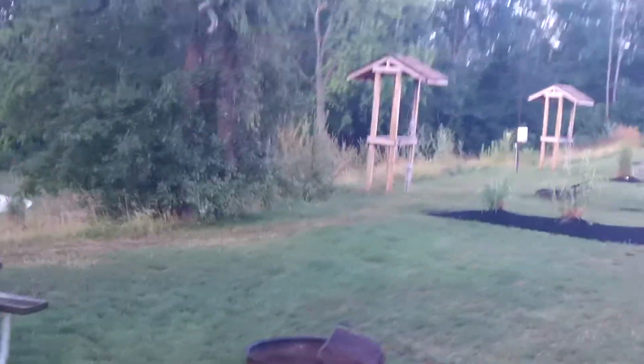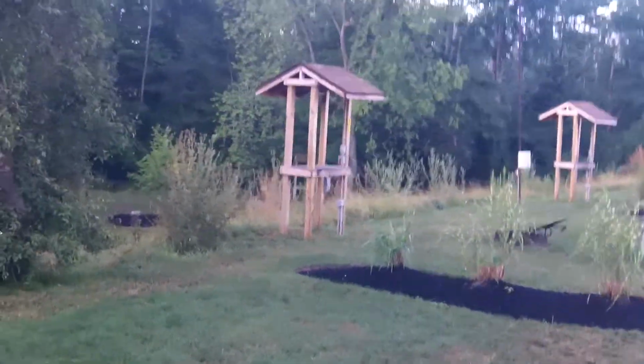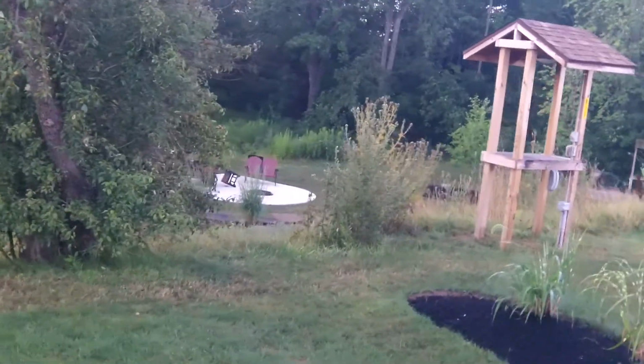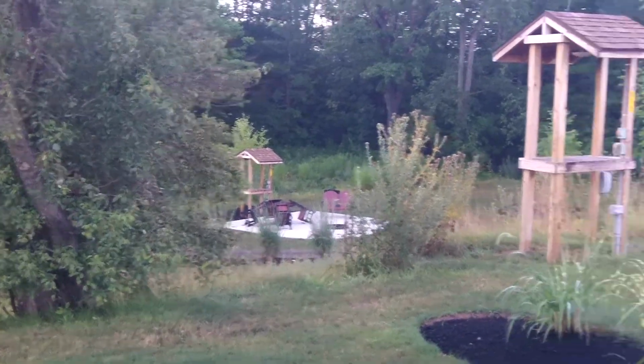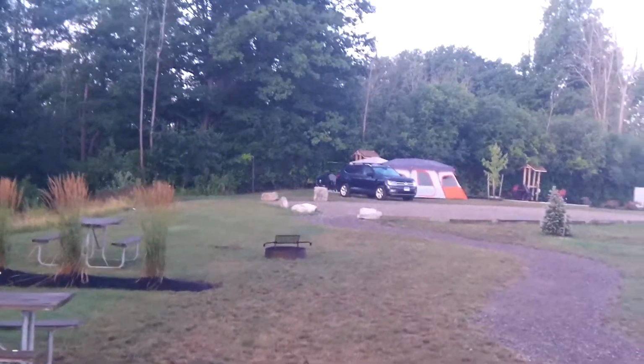Seagull going over. There's a few more down there. Some of them, as you can see, have tables and chairs. Over here you can see actually a tent set up.